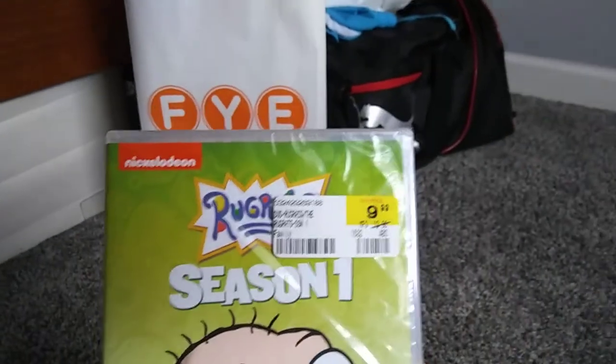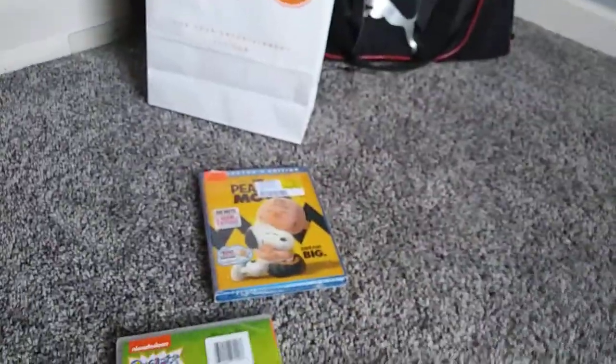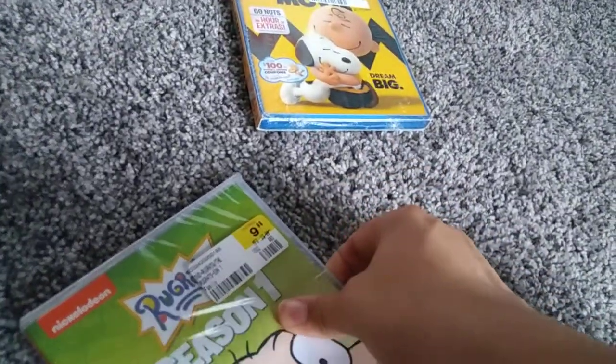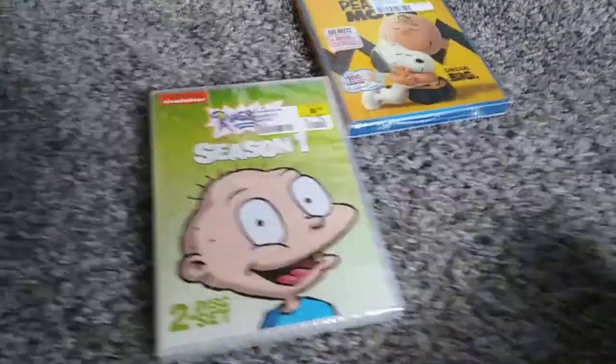So I'm going to do the Rugrats first. So here's the front cover. This is sealed, brand new. The spine, and the back. 316 minutes, came out in 2017. I'm going to have to pause it so I can open it.